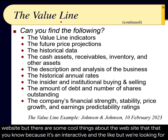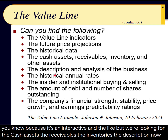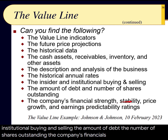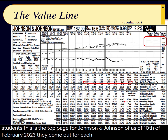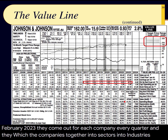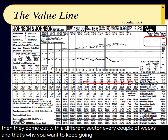We're looking for the indicators, the future price projection, the historical data, the cash assets, the receivables, the inventories, the description and analysis of the business, the historical annual rates, the insider institutional buying and selling, the amount of debt, the number of shares outstanding, the company's financial strength and stability, the price growth, and the earnings predictability ratings. Here it is, dear students. This is the top page for Johnson & Johnson as of the 10th of February, 2023. They come out for each company every quarter, and they stagger them. They bunch the companies together into sectors, into industries, and then they come out with a different sector every couple of weeks. And that's why you want to keep going to the library and having a good time.